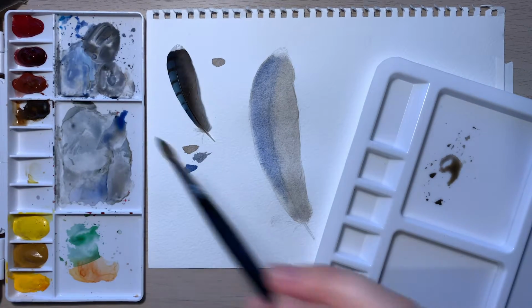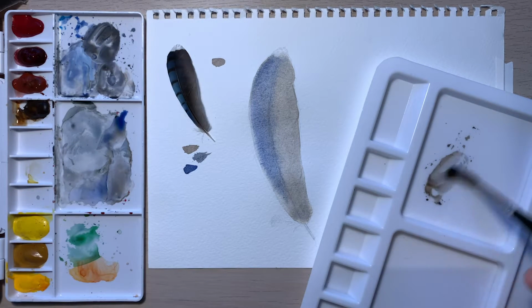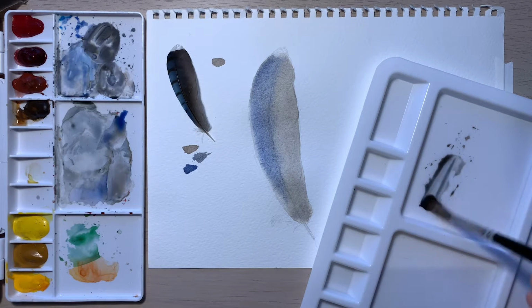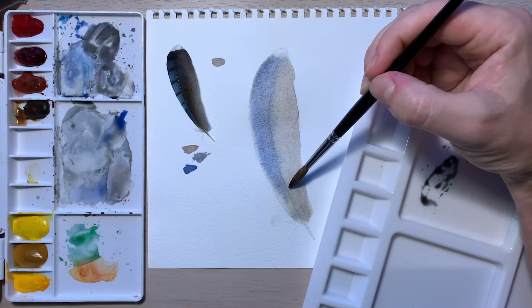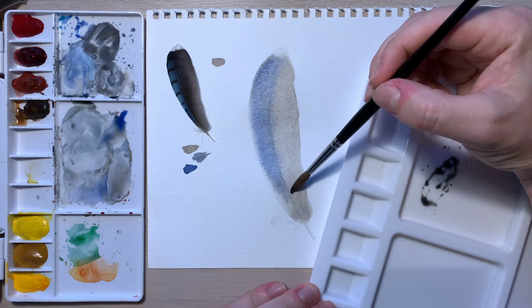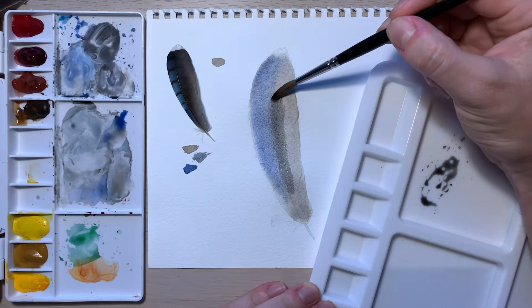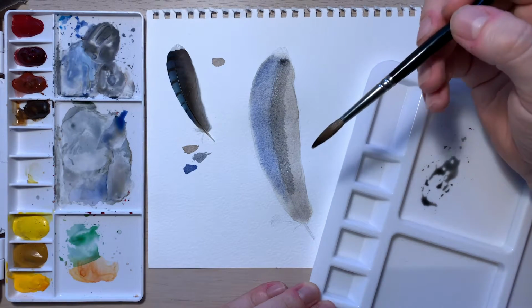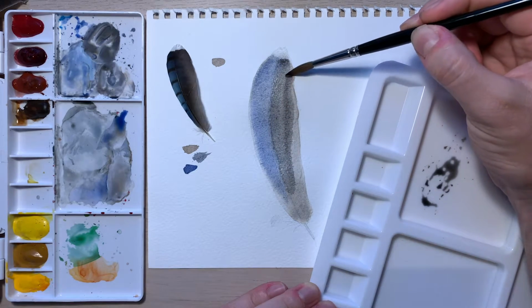So I'm going to grab a little bit more of the burnt sienna that I was working with, and again mix it with French Ultramarine to keep up that nice dark almost black color that we have going on. And I'm going to use this now and just darken this side of the feather. Apply another layer, and you can see that where I'm applying the brush is a bit more defined, but the pigment is still kind of rippling out a little bit.